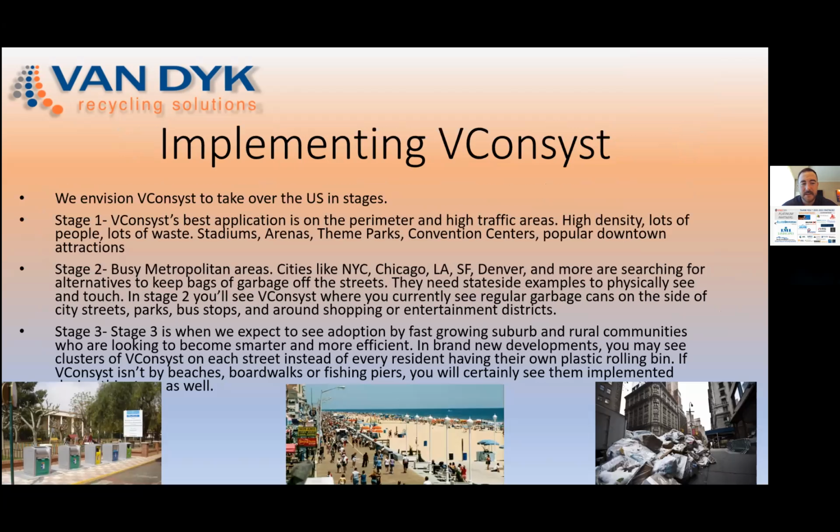Implementing Vconsist right now, like I said, we only have 2 of these units in the United States, both of them at our headquarters in Connecticut. And we envision Vconsist to take over the US in stages similar to the way that it went in other countries. The best application is definitely on the perimeter of high traffic areas, high density, lots of people, lots of waste like we talked about, stadiums, arenas, theme parks, convention centers, popular downtown attractions.